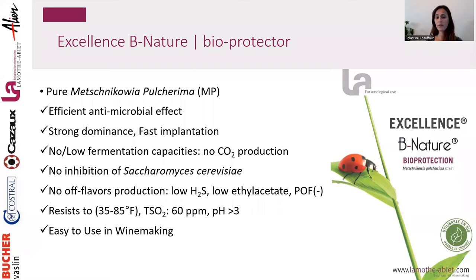We didn't want it to produce CO2, so you can use it on juice, on whites and rosés, and you can settle. You can use it on transportation of juice without having a problem of CO2 production, like a problem of gas production. We didn't want it to inhibit Saccharomyces cerevisiae, so you don't have a problem with fermentation, but also you can go wild and native fermentation.